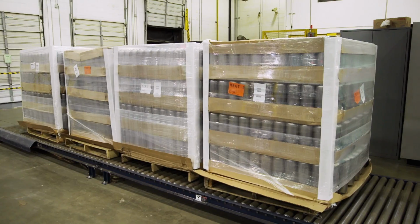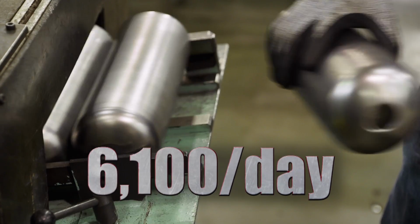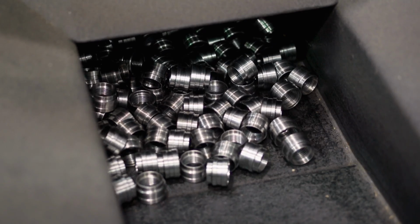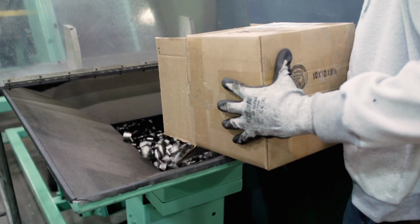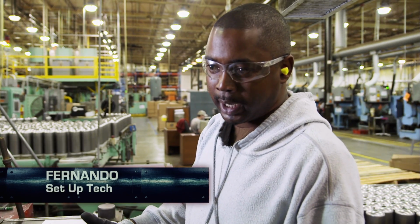The process begins when the steel cylinder comes through the dock. A good day for me would be loading 60 to 100 shells. Take the bottom and the collar, and we attach those in our cylinder assembly area. We got to put in collars to make sure that it feeds collars to the machine to keep it running.